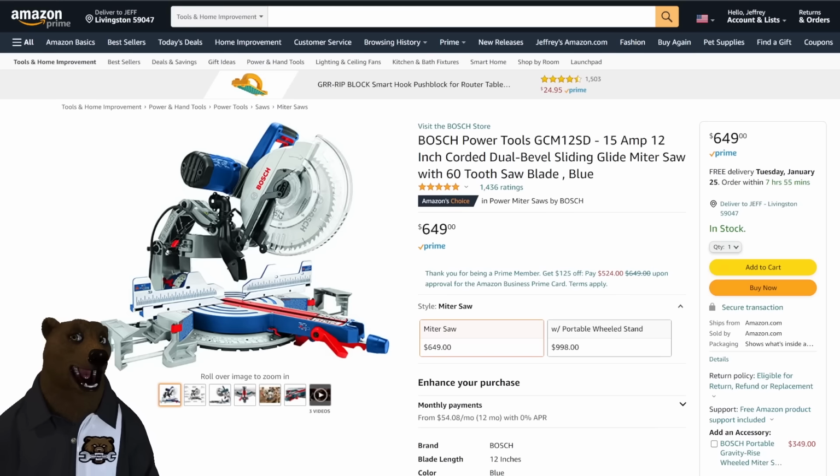Now back to Bosch. If you're looking for a miter saw, you cannot beat the Bosch Glide. It is a fantastic saw, but at a matching kind of price tag, $650. Again, this is a full list price on this saw. We saw it go on sale, I think, for $500 at one point, which is a buy it now price if you're looking for one of these.